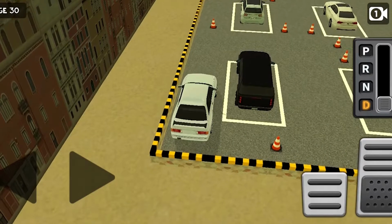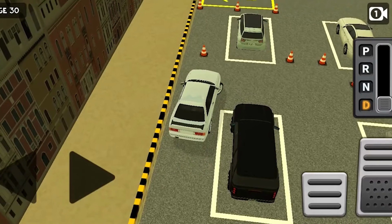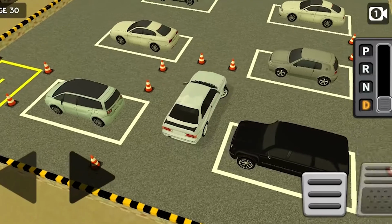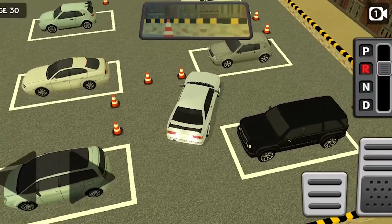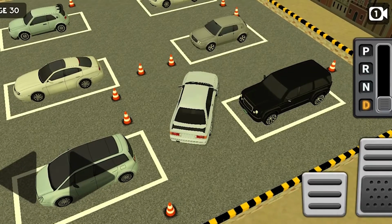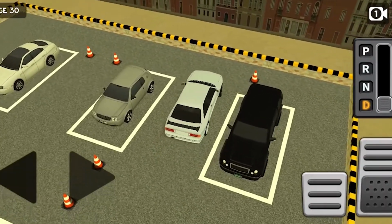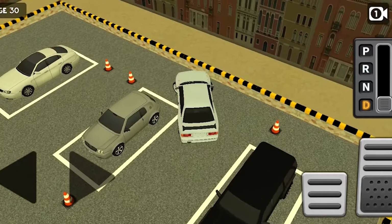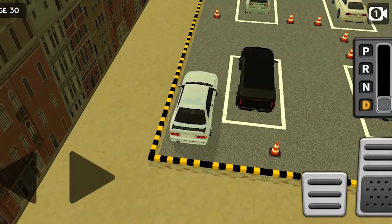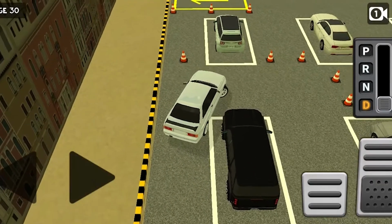Now our car will park another area. Yes, right side, back, yes. Yes, the car should left side. Oh no, mission failed. We'll try again.